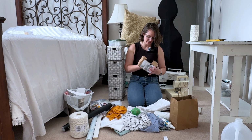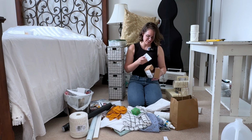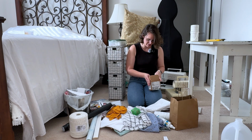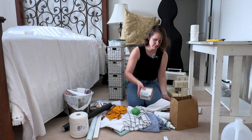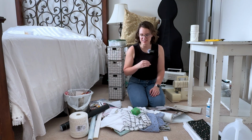Oh my gosh, yes. Oh, good. These are business cards for the studio, and we have run out at the studio. Oh my gosh, I need to get these over to the studio. White fabric, can always use that. Will not use that. I hate sewing with stretch.